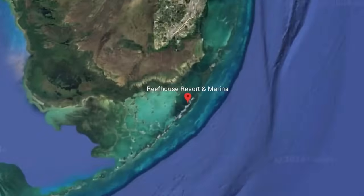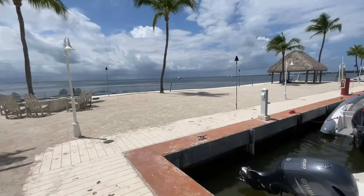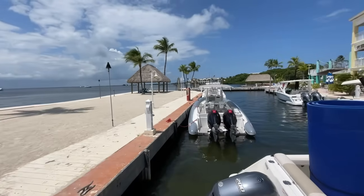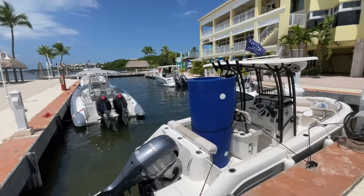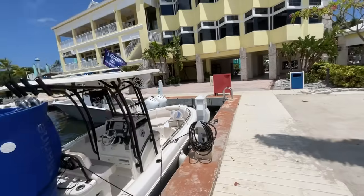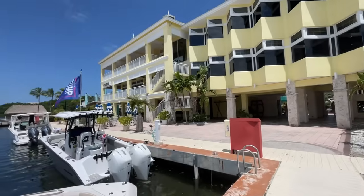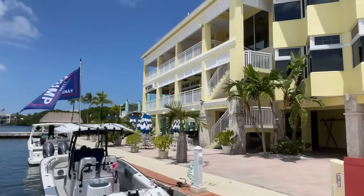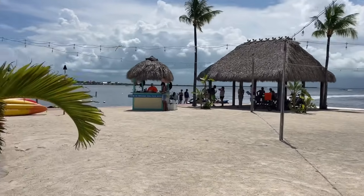Took the dinghy over to what used to be the Marriott. Don't know what it is now, but I will let you know. We got very shallow docks here. It's a neat little cutout. Cool building. That's the restaurant, Gus's Grill, up top. They ran jet skis over here.